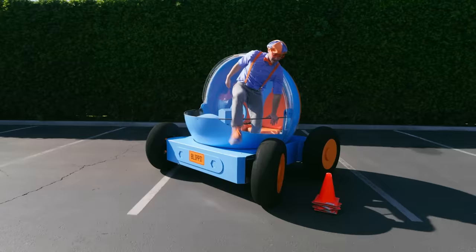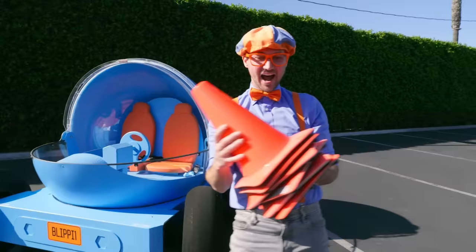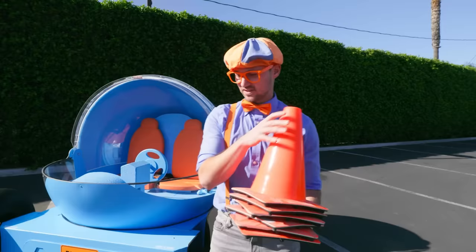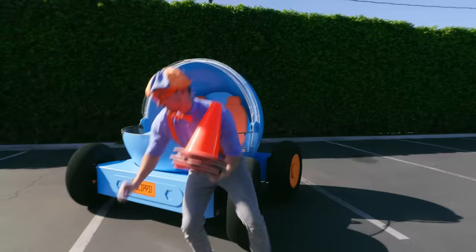What are these? Yeah, I know what these are. These are safety cones. Whoa, and I love the color. Orange. Whoa, one of my two favorite colors. Safety cones are used to place on the ground to let people know that there's something around here, just so you don't hit it.